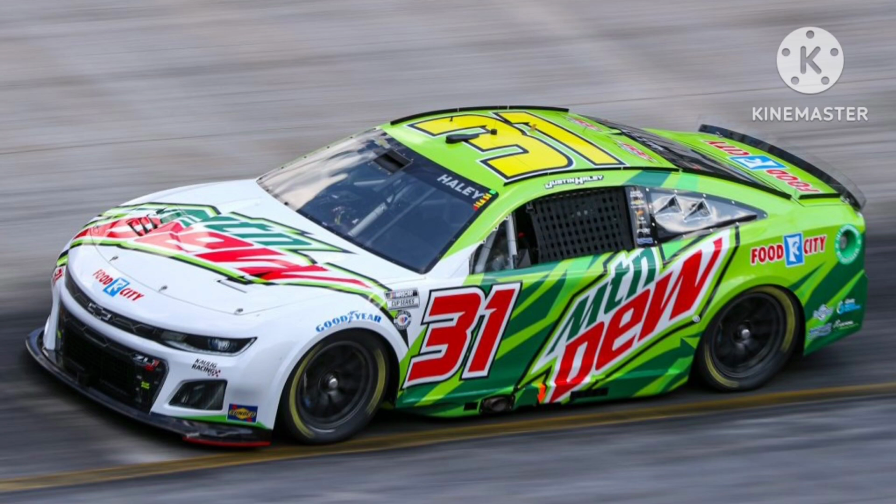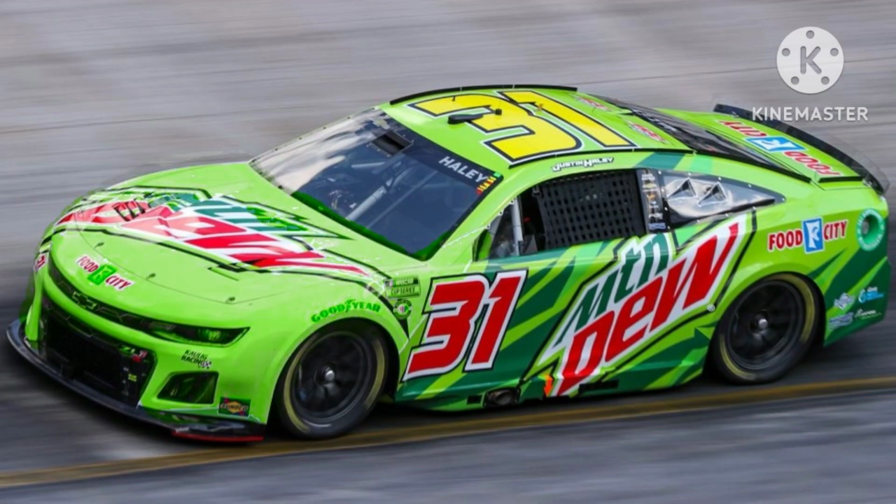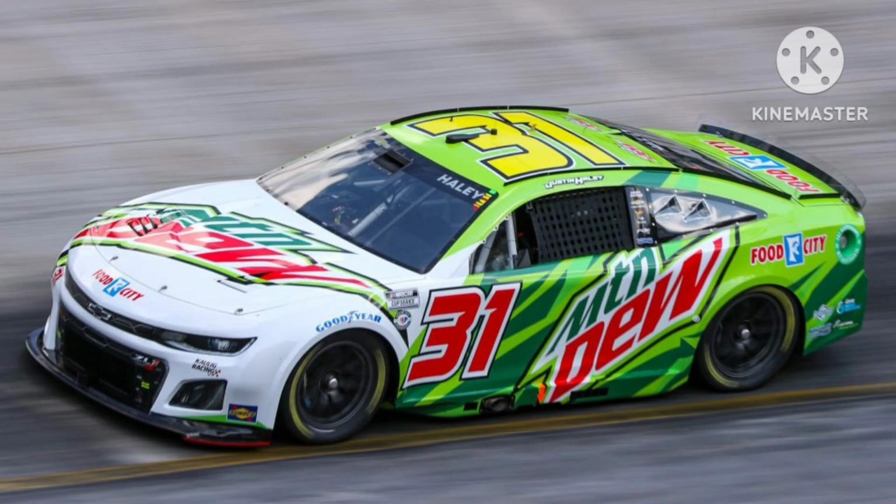I like the green color pattern, but why the white nose? Why couldn't the whole car have been green? It would have been so much better. But instead they decided to go with a white nose, and it completely ruins the paint scheme for me. And that's why I rank it at number 5 of the worst paint schemes of the year.